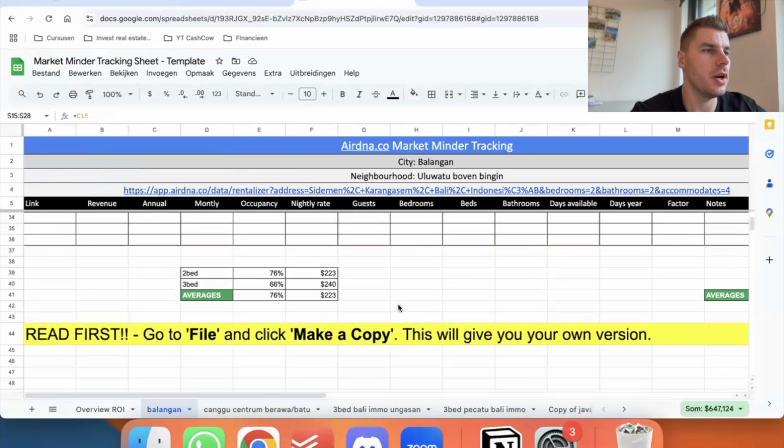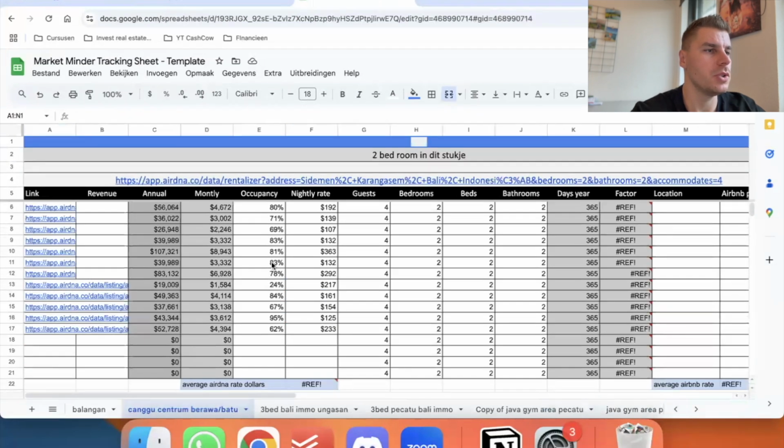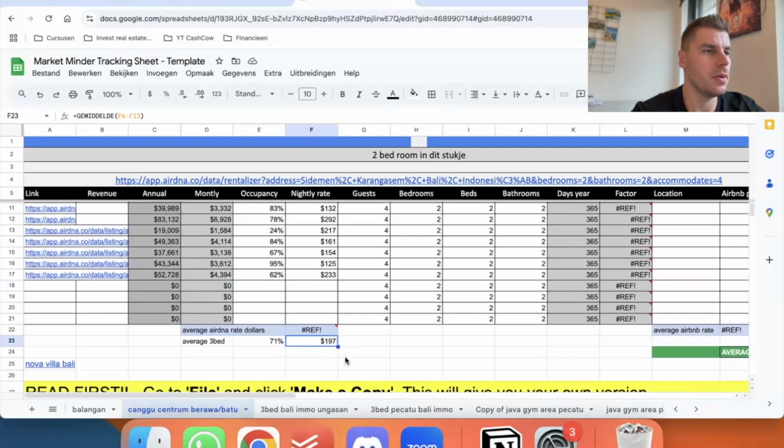And when you scroll down here, you can see the average occupancy rate of 76% with a nightly rate of $223 per night. I myself bought a 3-bedroom villa, so I calculated with an occupancy rate of 70% and $220 per night. For example, if we look at the center of Canggu in Berawa, the average 3-bedroom has a 71% occupancy rate with a $200 per night price.